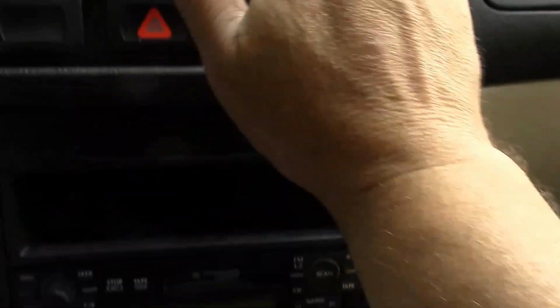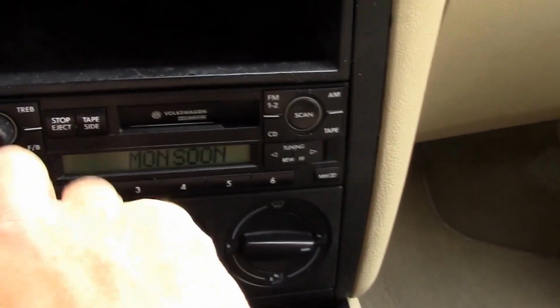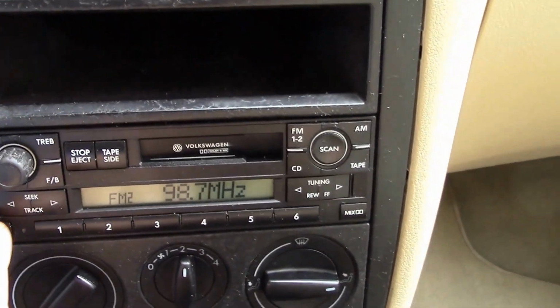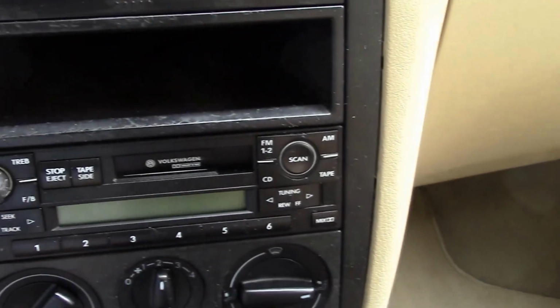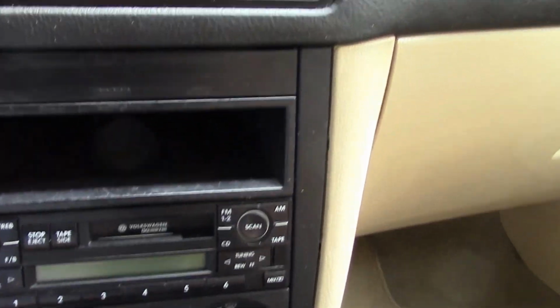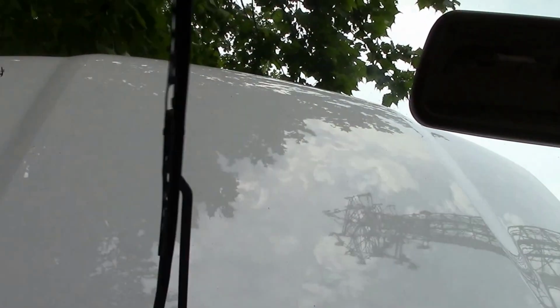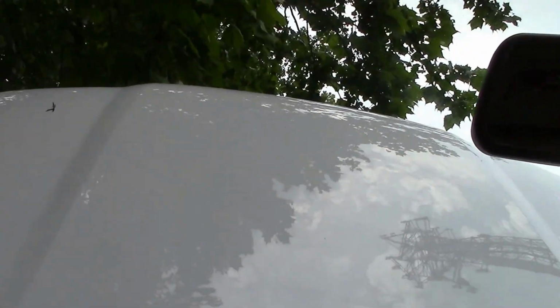Like I said, air conditioning, ice cold, radio. Let's check that out. It's got the Monsoon, baby. Help your engine run cleaner. That works. It's got a cassette deck. Have no clue whether that works. I don't even own a cassette. It's got heated seats in the front. Let's see the horn. No problem. Wipers, of course, work. I've actually driven this in the rain.